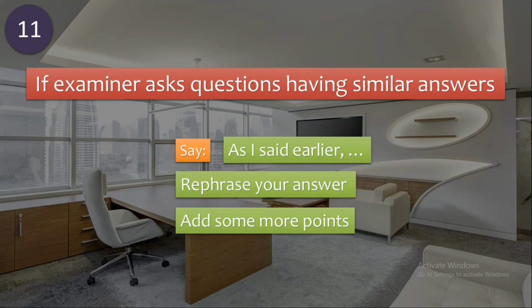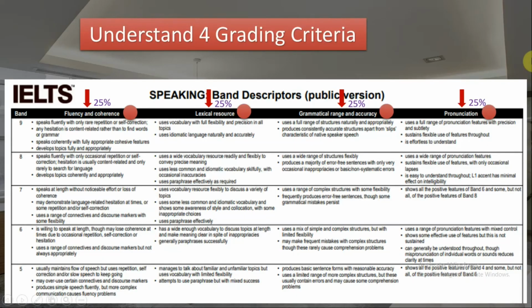Following all the wonderful tips I've shared with you will definitely help you score band 9 as it complies with this official IELTS speaking grading criteria. Here, these are the scores and these are the conditions you must meet to get this score.